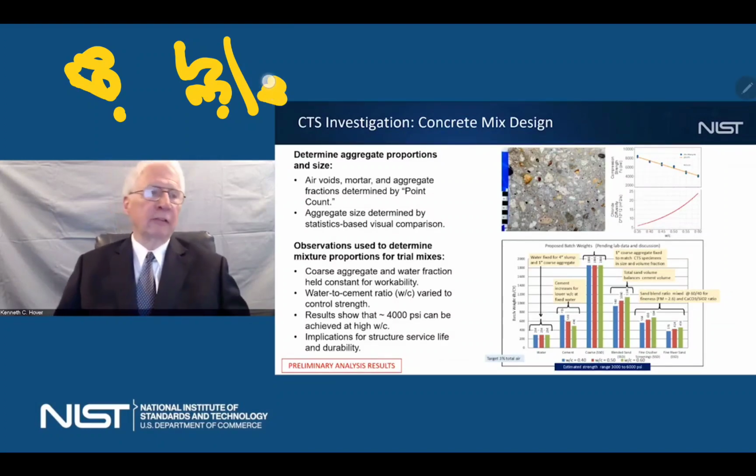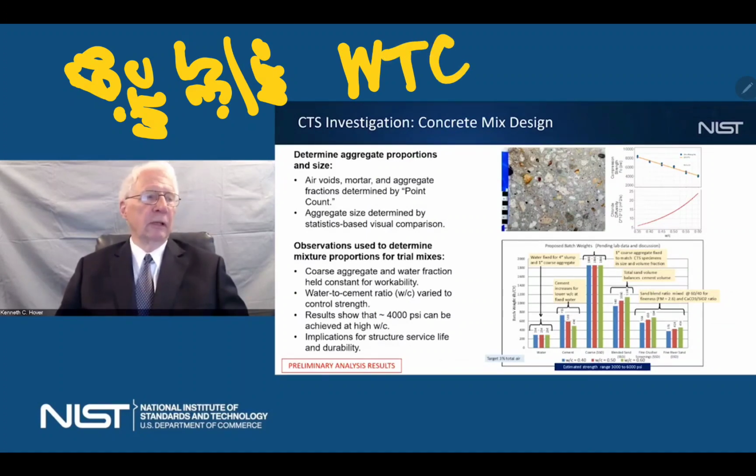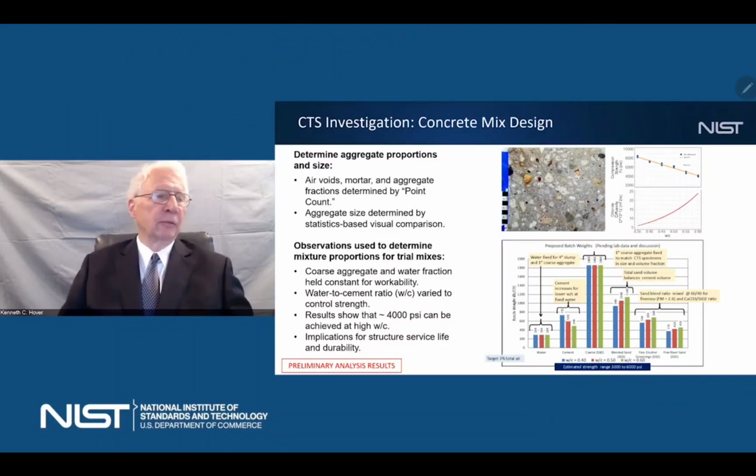Strength was therefore controlled by varying cement content to produce the target water-to-cement ratio. Higher target strengths required higher cement content with accompanying reductions in sand content. Concrete mixture proportions are shown in the image in the lower right for 3 of the 6 trial mixtures. The measured strength of concrete specimens that were water cured for 28 days are shown in the graph at the extreme upper right. For these materials, all mixtures were sufficiently workable, and 28-day compressive strengths range from 4,000 to 8,000 pounds per square inch. Our next step is to select 1 concrete mixture for casting columns and 1 mixture for casting slabs in the full-scale structural tests.